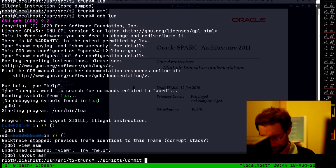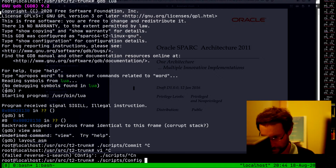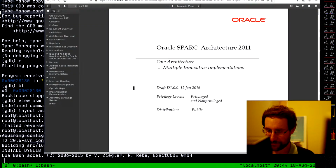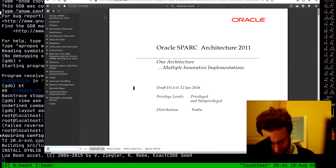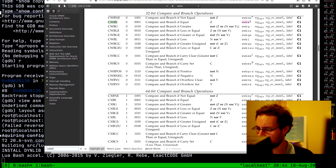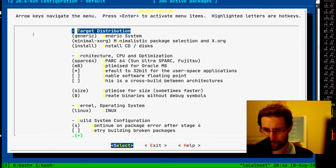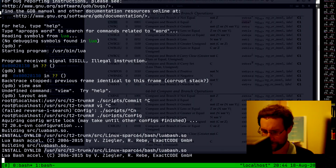Commit. You know what, we could theoretically, yeah, let's just for the fun switch there to another. There was a PDF, darn it. This was CWBE. Compare and branch if greater. Really interesting, that is new in M8, so this is the last thing that should work here for us. UltraSPARC 3, obviously, which is also something I couldn't test ever.